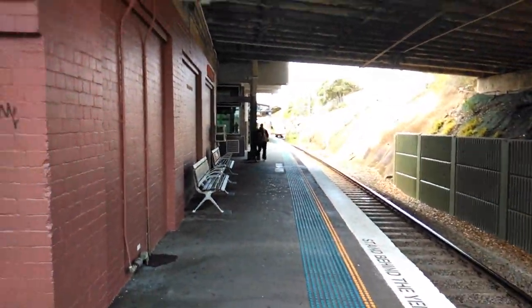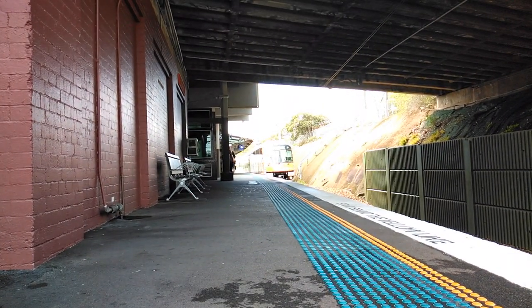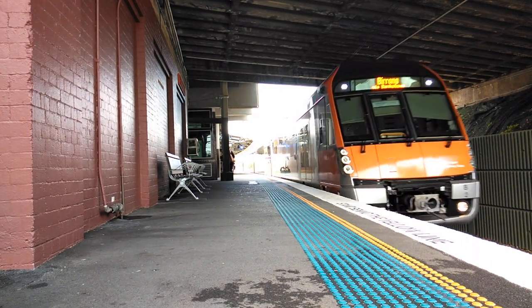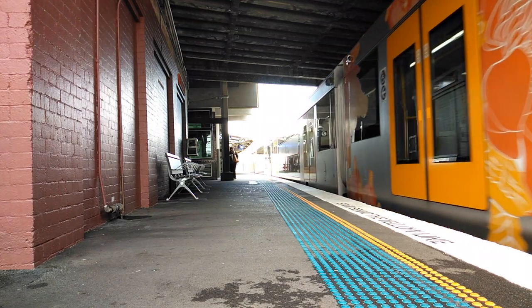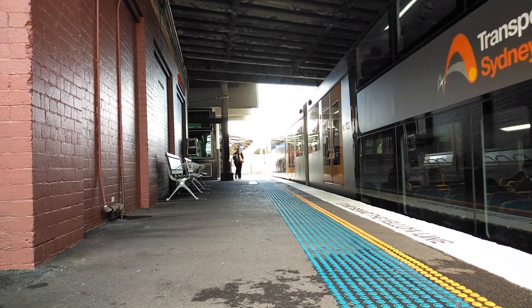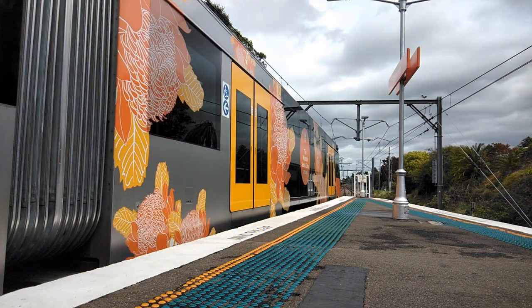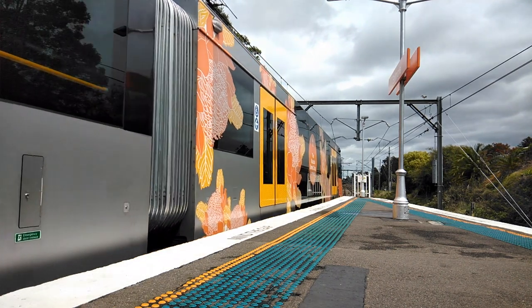We've got a Lidcombe service arriving as a Waratah Series 2 B set. Waratah Series 2 set, B2, arriving, Lidcombe service. Brand new Waratah set, B2. Kind of unprepared for this, as we were expecting the last train to be that, but here it is. Brand new Waratah set, B2, now departing from platform number 2. Lidcombe service.